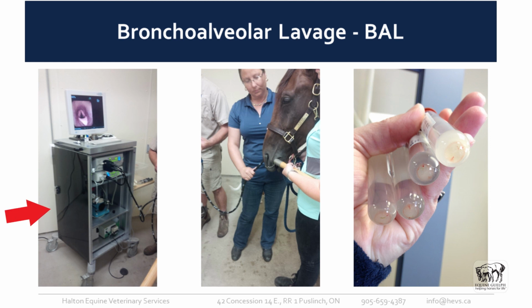We have the endoscopy tower here. Picture at the back of the throat, the epiglottis. I'm inserting the endoscope into one of the nostrils. We have a twitch applied. The horse is sedated as well, okay? Usually there's butorphanol added to the sedation to decrease the cough reflex.